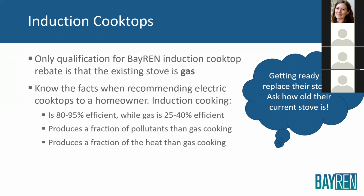And then most residential induction cooktops are generally single phase, and the full range and oven configurations are 220 volt single phase, whereas the portable countertop units are usually 115 volt single phase.